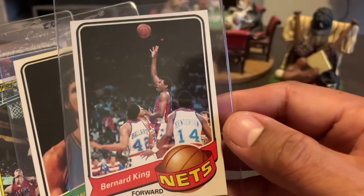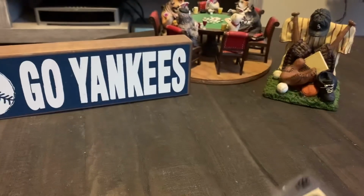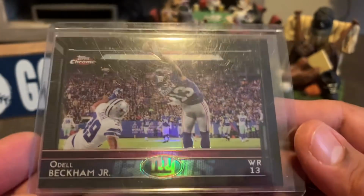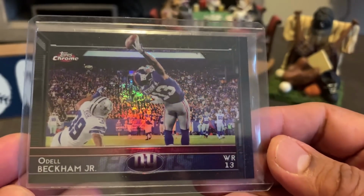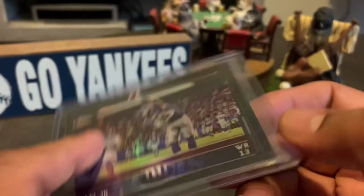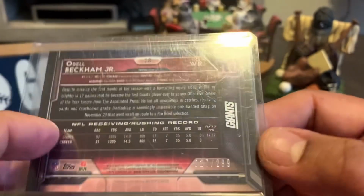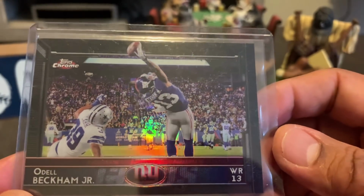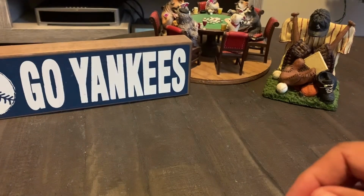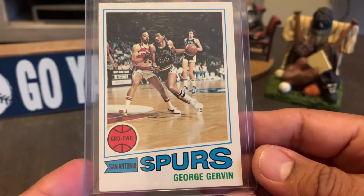This is the only one with a little bit of off-centering, but the rest look gorgeous. They look centered beautifully. Corners look really good and sharp. Then I saw this one in a bin, and I had to pick it up. I'm a Giants fan, and this most famous catch is the most beautiful thing. And it's a very short parallel, a /299 refractor. I fell in love with this card. Picked this up for, I think, like $5 or something. $4, something there.